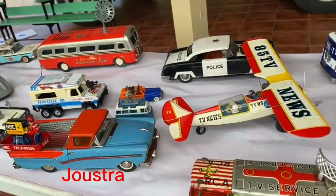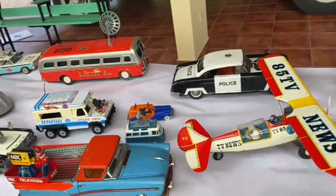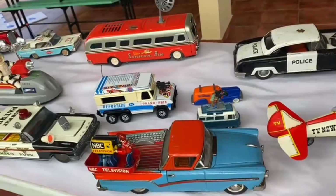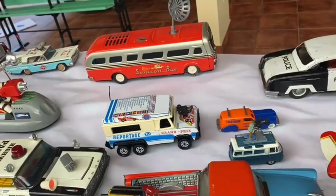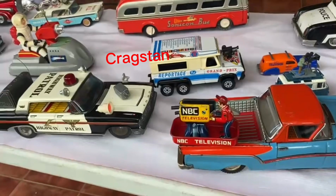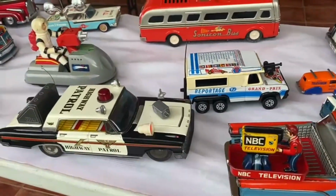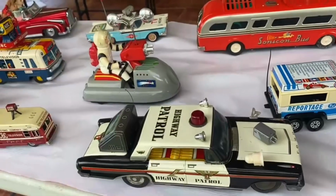Yes. And we have Corgis. We have little Matchbox. Husky also made two. Okay, let me talk about this Sonicon bus. So many dog brands. You put two batteries in it, okay? And you have to whistle for the bus to move. It's like the remote control is a giant whistle. Whistle activated. There you go.